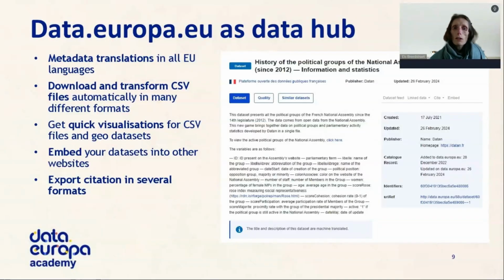We also have, for all the datasets that we have, rich metadata, and they allow you to find them too. All these metadata are translated in all the EU languages, so 24 different languages. For all the other text, we have a direct link with an embedded machine translation of good quality. So you can always get the text in one of the 24 languages. To make it easier for you to use and to understand the data, we provide them in as many formats as possible.